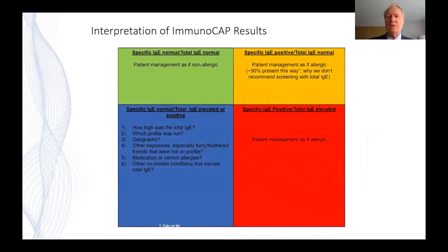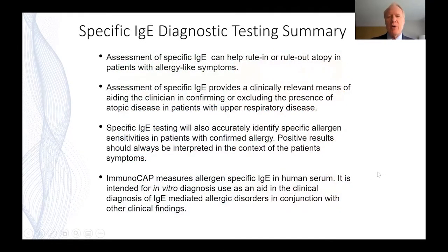So how do we interpret our specific IgE testing? If the specific IgE is normal and total IgE is normal, they're not allergic. If they're both positive, the patient is allergic. However, if the specific IgE is positive and total IgE is normal, it suggests that they truly are allergic, but they may not have a significant allergic response or are not in the allergic season. And if the specific IgE is normal but the total IgE is elevated, then you start to look at other IgE-mediated disease. So in summary, we can use IgE to assess whether or not somebody's allergic, and we can use these to make a decision about how we treat the patients.